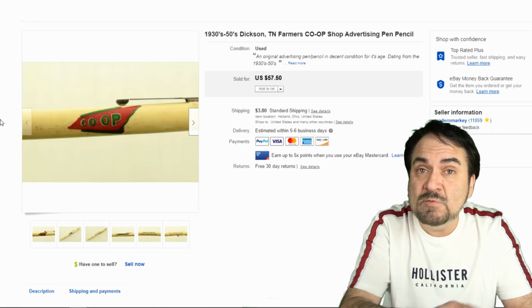Another one, Dixon, Tennessee as well. This is the Co-op. And then finally, one more, Co-op Pen. They bought one of each that I had from the area. And I have a couple more left from here with watchers on them as well.